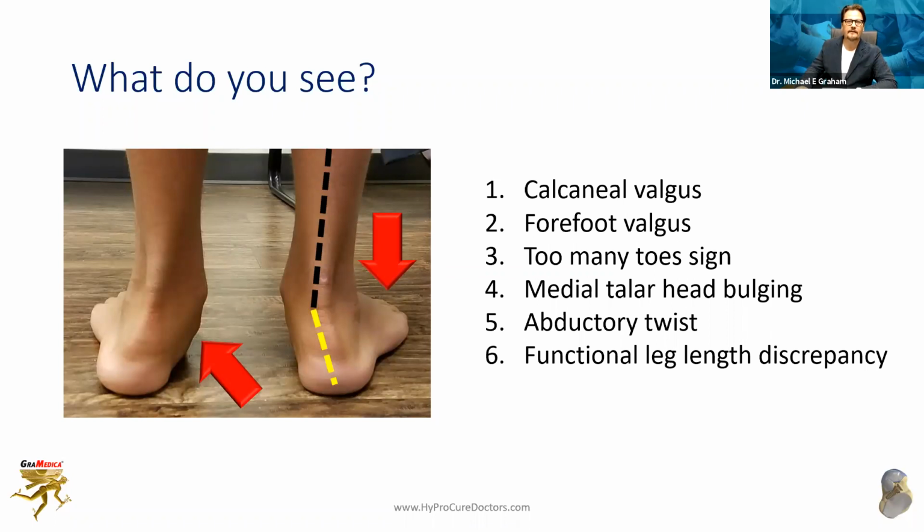This is a calcaneal valgus. That's a pathology. That right there tells me that we have an abnormal foot alignment. We have a forefoot valgus, same thing. Too many toe signs, pathologic. Medial talar head bulging, pathologic. This person's going to have an abductory twist, which is an abnormal finding.